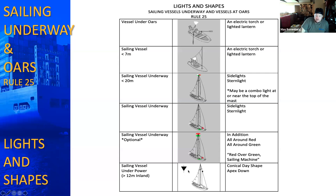Lastly, there are also day shapes in addition to lights, where during the daytime, you can fly these shapes that people can see during the day that will allow you to know something else about the vessel when lights aren't going to shine well during the day when it's too bright out.